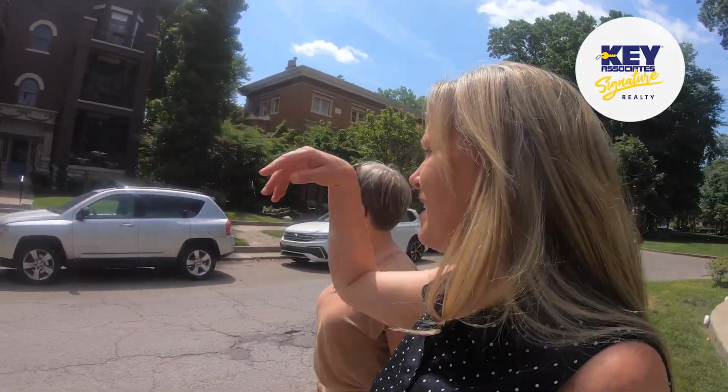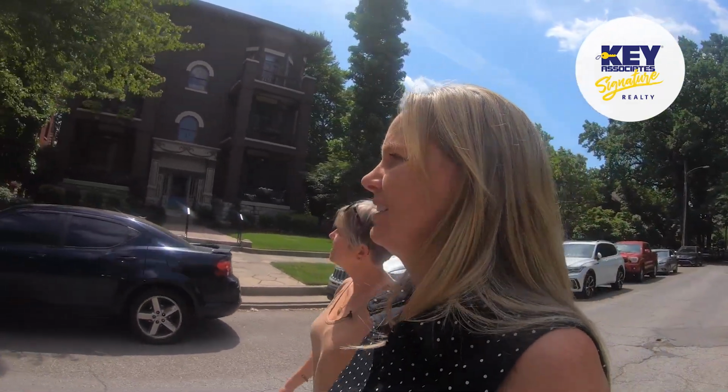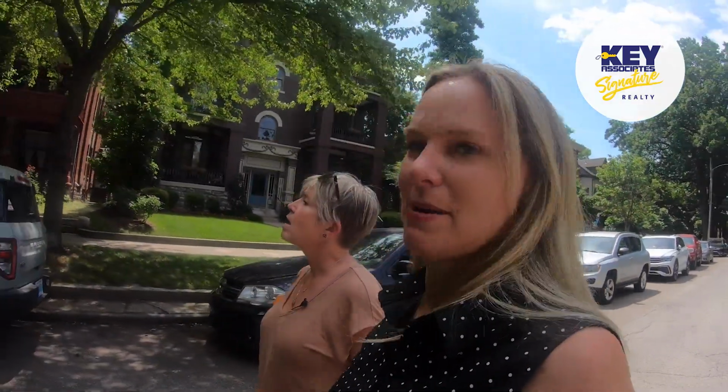Oh, look how pretty it is. They painted that one, obviously. Very, very pretty. They all have huge porches, and there's a high demand right here. If you're looking in this area, they're not going to just pop up very often.